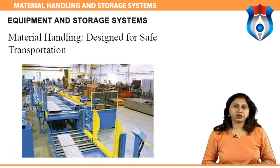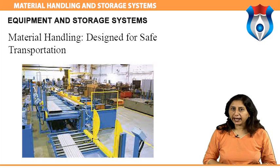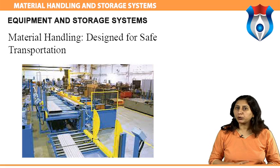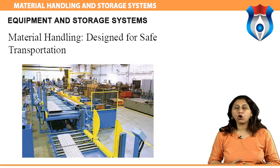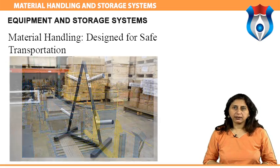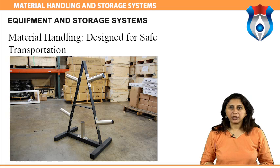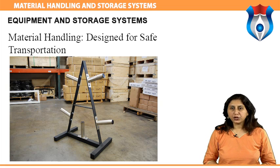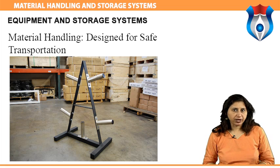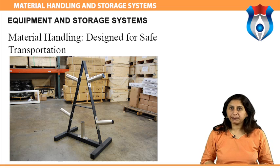Material handling function. The material handling function reflects on the efficiency and speed of warehouse operation, which ultimately results in elongated or compressed order completion cycles. Material handling equipment, rational use, storage equipment. Storage equipment, as the name suggests, is used to store materials, components and assemblies.